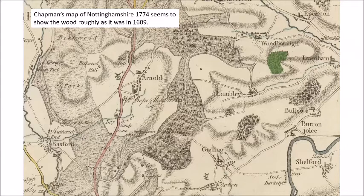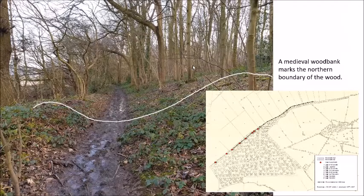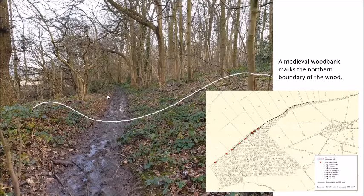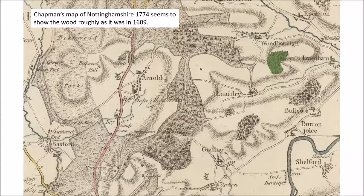Going a bit further forward, this is Chapman's map of Nottinghamshire in 1774, which is often said to be the first modern county map, and it is a very, very good map, although its drawing of some of the woodlands seems to be a little strange. Some are very accurate, some not so, because we can compare it with other maps and estate maps. Ploughman Wood has got broadly the same shape as the 1609 map, and all of this woodland that you saw on the previous photo is still there. So the woodland that was there in 1609 is still there in 1774. So we've not lost it yet. We will do. It will go. This woodland exists still. Well, half of that woodland exists, but most of this is now gone. Pretty much all of that is gone.